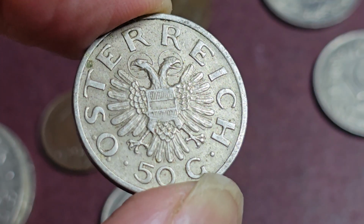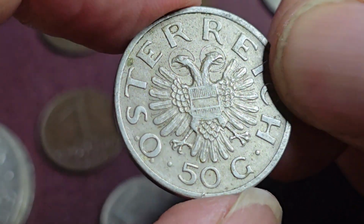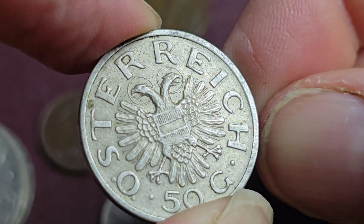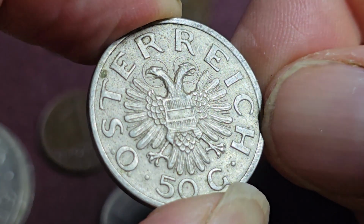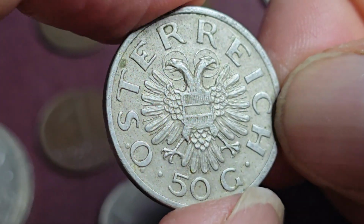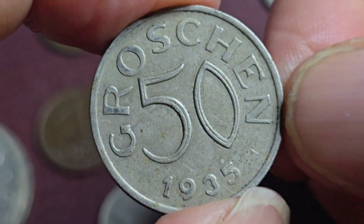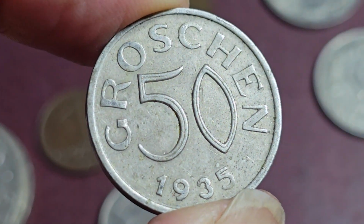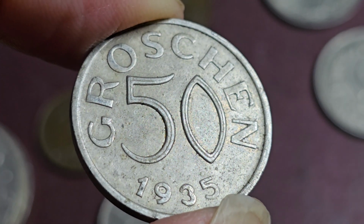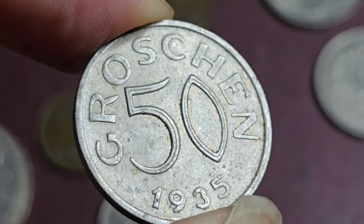And they removed that because it looked like the 1 shilling, so people were getting confused. With only 1 millimeter difference in diameter, it does look pretty close. And then they issued this coin, which is a bit different. It has a large 50 on this side, and this was issued in 1935 and 36, so there were no more coins issued after that date.